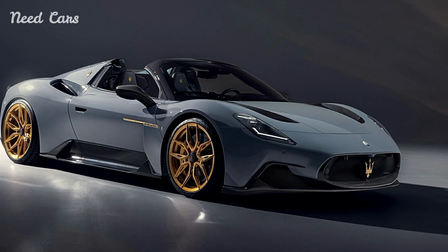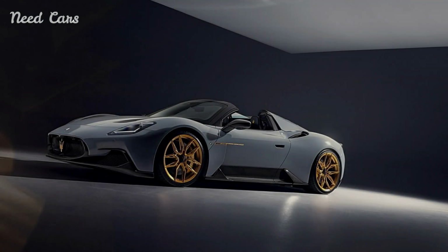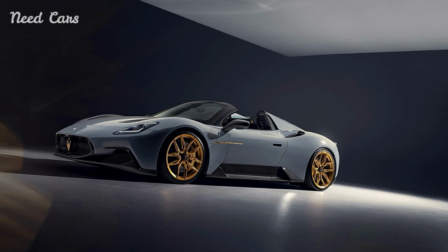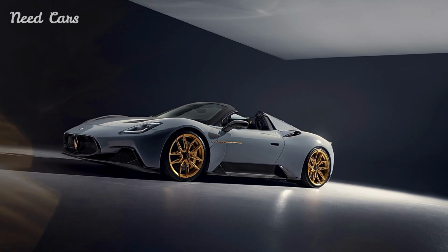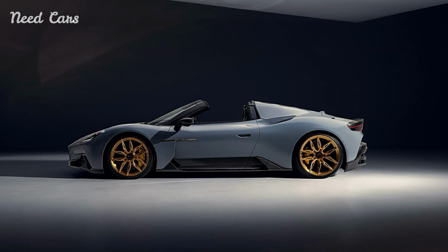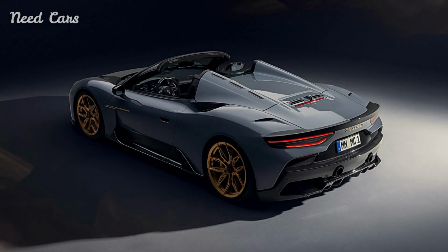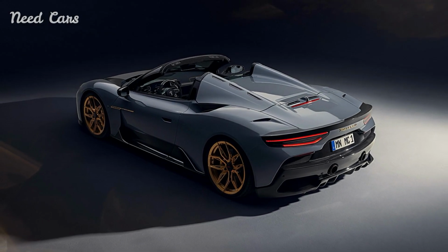and confidence. Inside the cabin, Novitec offers customization options to suit individual preferences, from bespoke upholstery to advanced multimedia systems that cater to modern connectivity needs. The driver-centric cockpit features ergonomic controls and intuitive interfaces, ensuring a seamless driving experience that combines comfort with cutting-edge technology.